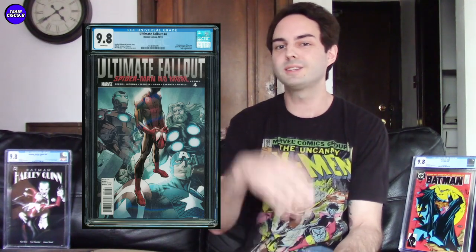Okay, next one here, a lot of prices. Really cool to see all this. Ultimate Fallout number 4, in the first print in the CGC 9.8, a lot of supply coming on the market. I think it was one seller that had maybe 5 or 6 of these of the first print in the 9.8, all ending within a couple days. So interesting to see all that supply come on the market. Will the prices hold? We'll have a look here.